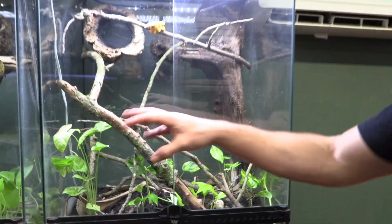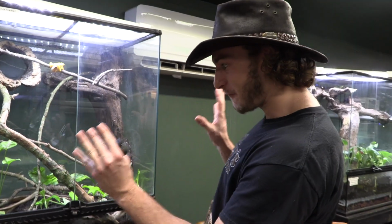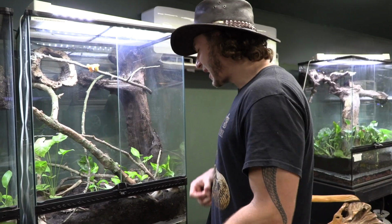So the first plants that I put in here, they died. I don't have much of a green thumb apparently, and this is actually my first ever bioactive setup I've ever tried, so work with me a little bit. I cleaned it up a bit.